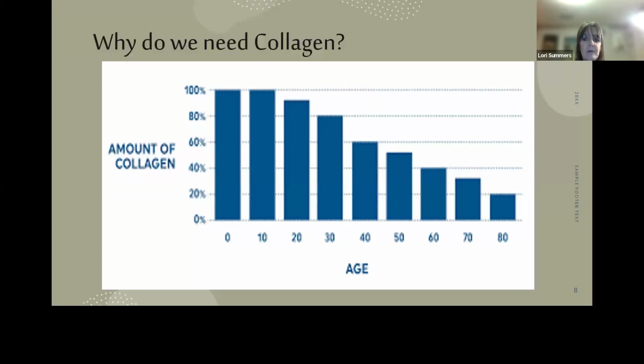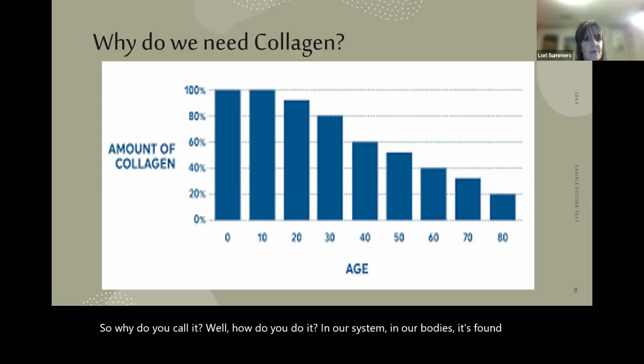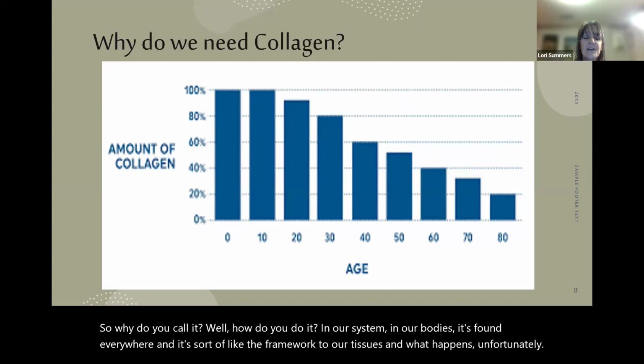So why do we need collagen? Well, collagen is a building block in our systems, in our bodies. It's found everywhere. And it's sort of like the framework to our tissues. And what happens, unfortunately, over time is our collagen decreases. So if you see here, when we're born, of course, we have 100% of the collagen that we need. That's why babies are so cute and plump and perfect.